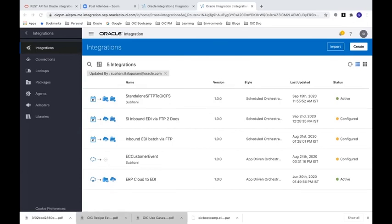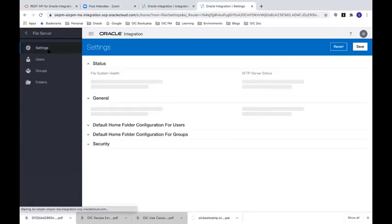Okay, and if you want to enable this file server feature, you need to get into the OCI console and go to the integration application, and that's where you can enable the file server. Once you enable the file server, you can see this file server option as part of Oracle Integration. You have a lot of features on the console itself. You can stop and start the server, but please note that for enabling, you need to get into the OCI console, Oracle Cloud Infrastructure console. From there onwards, you can manage the file server in the Oracle Integration console itself. So don't get confused between OCI and OIC. OIC is Oracle Integration Cloud, and OCI is Oracle Cloud Infrastructure.